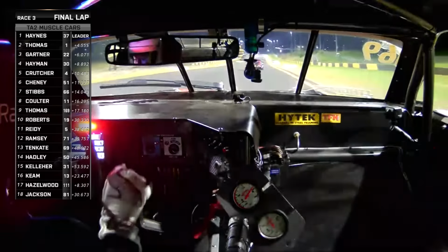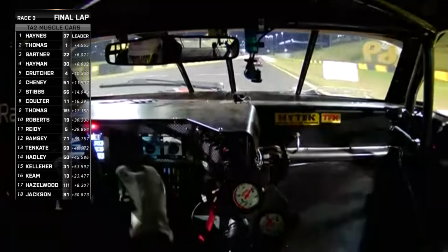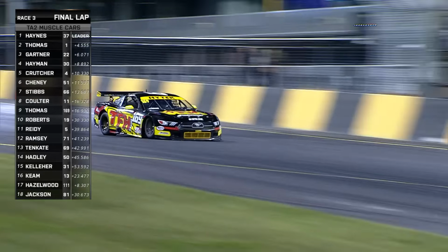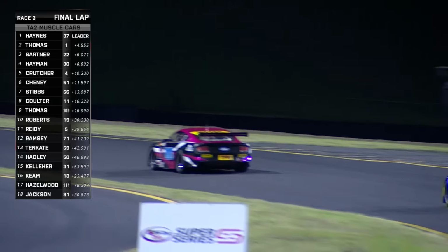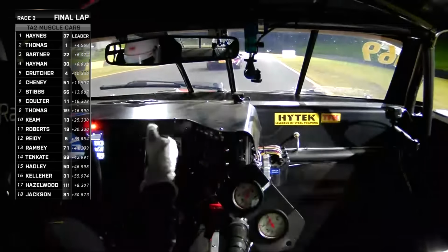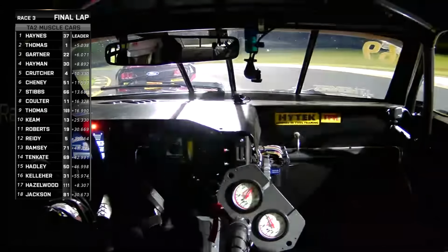This is Josh Thomas chasing Michael Coulter. Haynes, Thomas, Gartner, Heyman. What a steer from Heyman, Kim. Big job. Looking back to where he started, when you look back to the order, he really did start to get that thing rocking towards the end. So nice drive and plenty of speed.